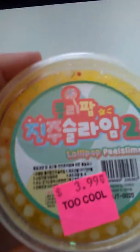This is the next slime. This one has like orbs in it.